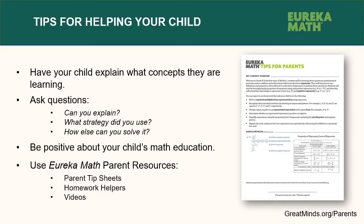Can you explain what strategy did you use? For example, that won't happen in kindergarten, but you can say, can you explain, what does that mean to you? What do you think that means? Why did you choose that? Why would you say that? Is there another way that you can do that?